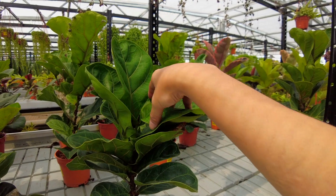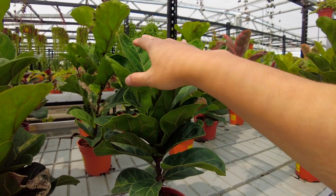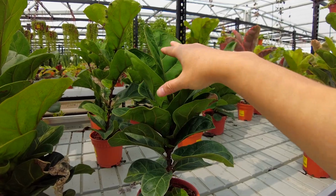But they need bright light. Not direct sunlight, but bright light. And the brighter the light is, the larger the leaf will grow.